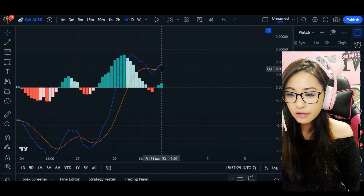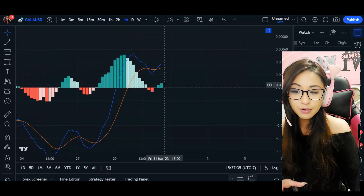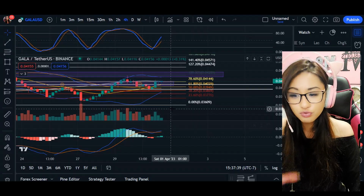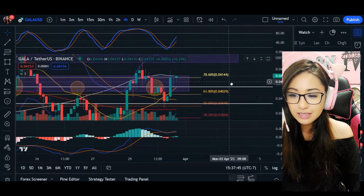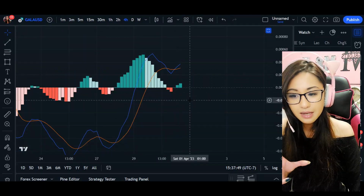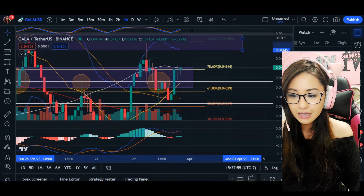What we are looking for is these two lines separating. Our MACD indicator and our signal line do want to separate in order to have these histograms really big in strength to penetrate the top of this resistance line from the supply. And if we're able to get that momentum from our MACD indicator, then we are going to see the retest of this resistance line here.